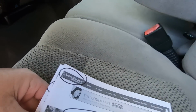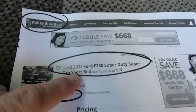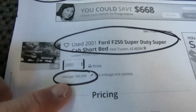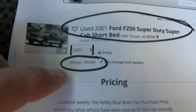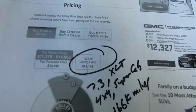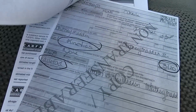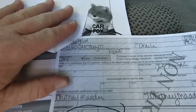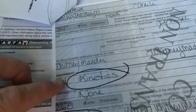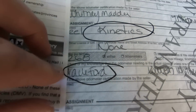All right, as promised, here's the Kelley Blue Book on the truck. I have short bed here. It's really a long bed. It doesn't really matter, but 166,628 miles. Typical listing price for this truck would be $14,142, which seems low to me, but I'm not sure. All right, anyway, Wheel Kinetics bought this from Oracle Ford, okay?